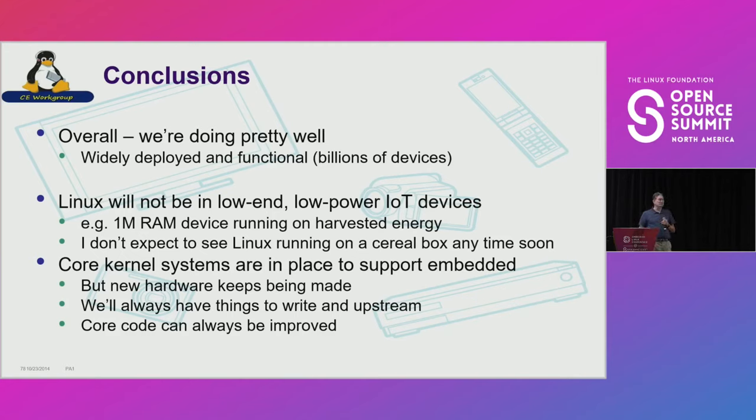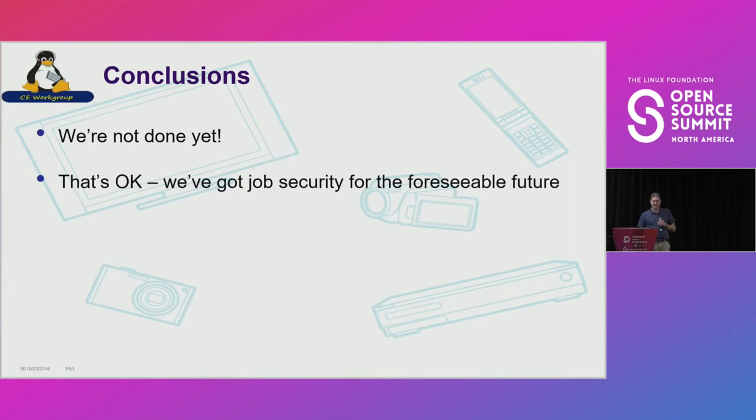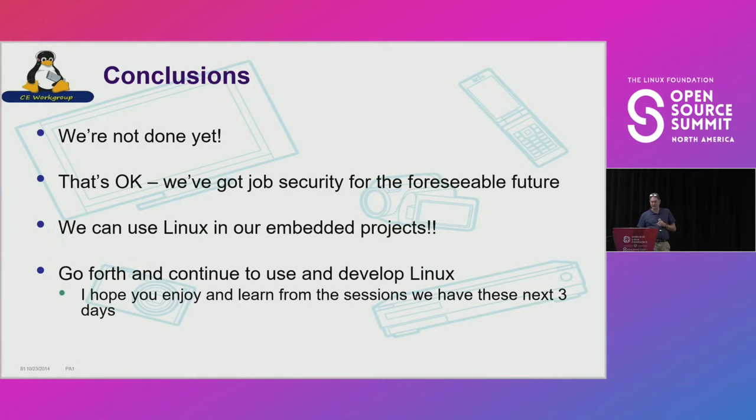Core kernel systems, though, are in place to handle everything we need to do in embedded. New hardware keeps being made, so of course we've got to keep writing new drivers. Core code can always be improved. But the bottom line is we're not done yet, but that's okay. We've got job security for the foreseeable future. Hopefully, you can use Linux in whatever embedded product you want to build.